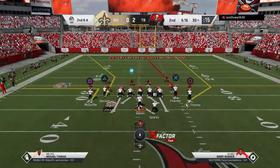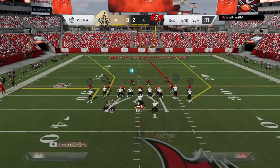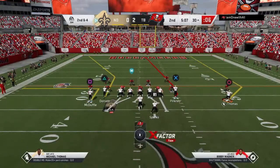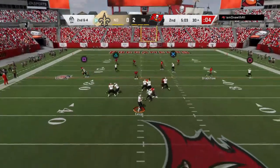Hey, team 6. Team 6. Watch the out. Watch the out. Tighten up. Tighten up. Tighten up. Hey. Hold. Down. 2nd and 4.